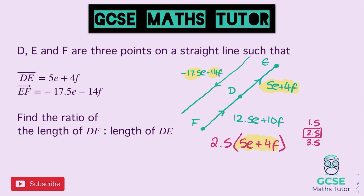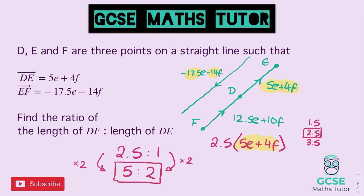So it's definitely going in the same direction. So finding the ratio d to f and d to e. D to f is 2.5. D to e is 1, and there we go again. We just want to make those whole numbers, so 5 and 2, and there we go. Happy with that. Our ratio is 5 to 2.